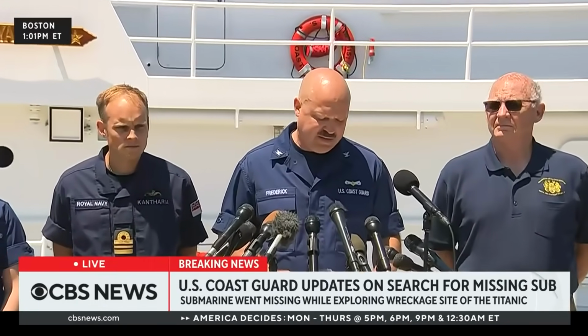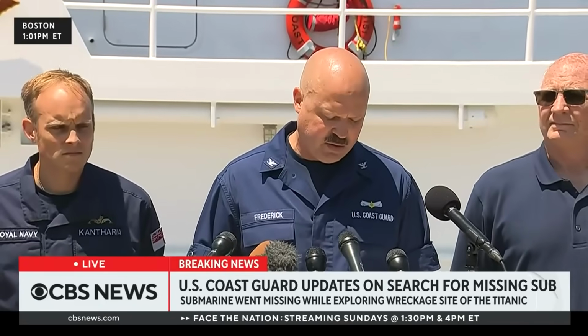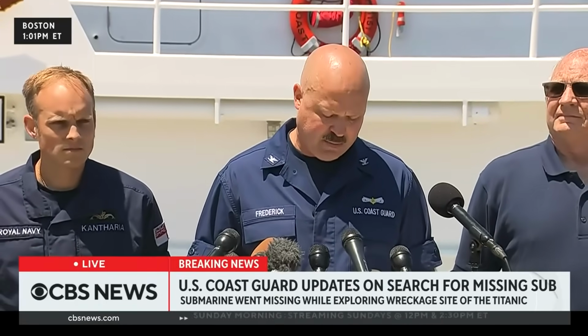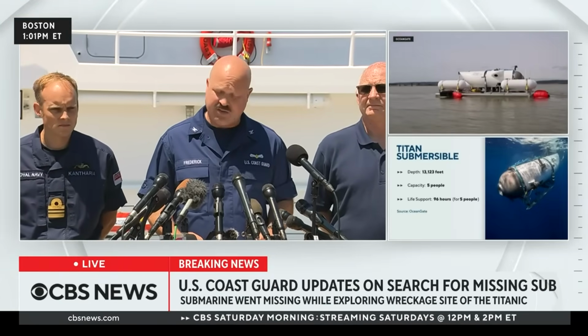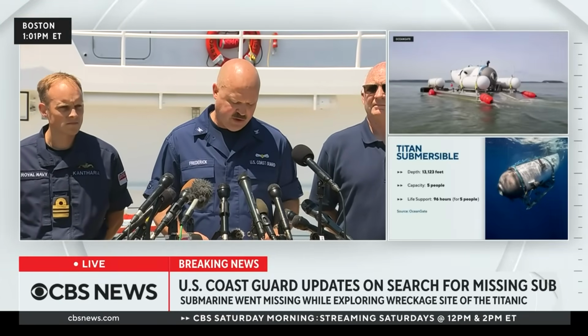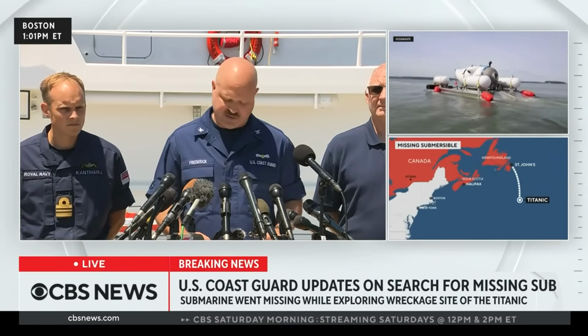The Unified Command team is working tirelessly to bring all available assets and expertise to bear as quickly as possible in response to this complex operation. And we remain in close contact with the family members and the crew to ensure they are fully aware of our current and future search efforts. Additionally, we have been in close contact with the British and French Consulates General to ensure that they are fully apprised of our efforts, and we are ensuring that their concerns are being addressed.